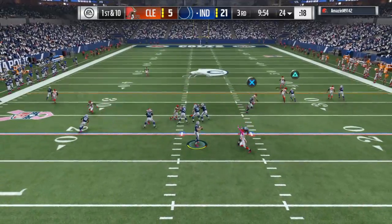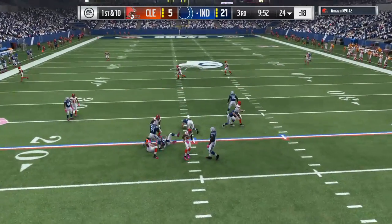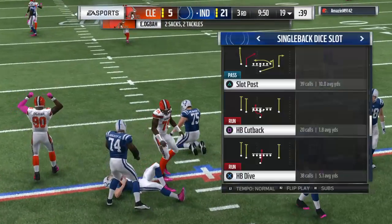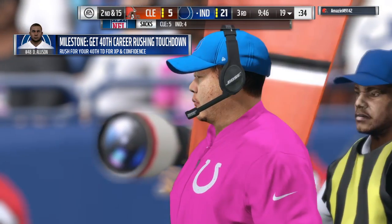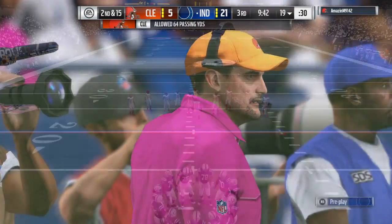On first down, it's Locke. And the Browns' pressure gets to him that time, and he's going to go down. Emmanuel Ogbah in there to get him his second sack now of the afternoon.